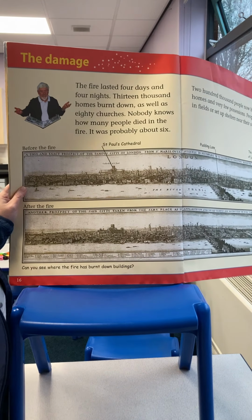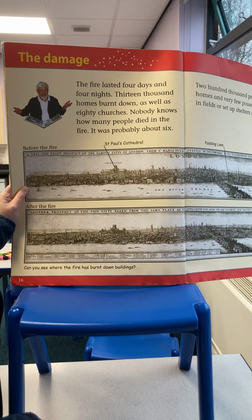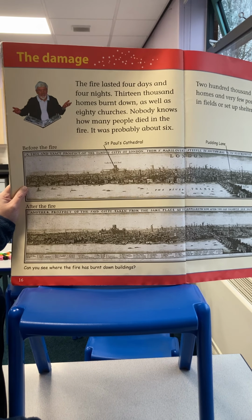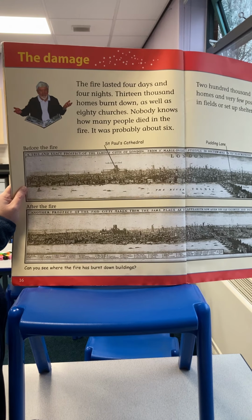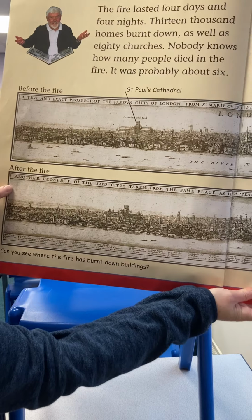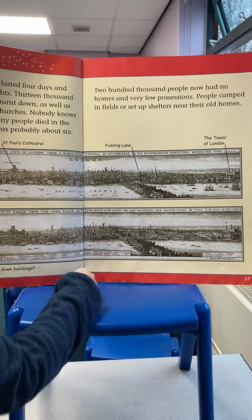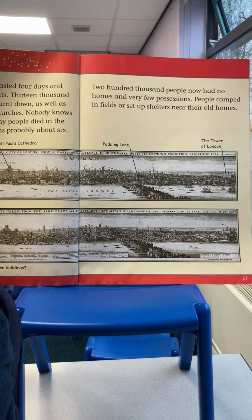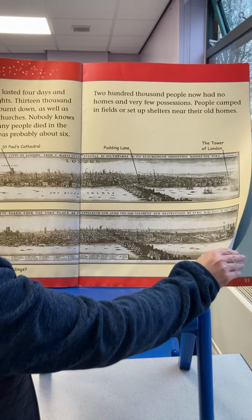The fire lasted 4 days and 4 nights. 13,000 homes burnt down, as well as 80 churches. Nobody knows how many people died in the fire. It was probably about 6. So this shows before the fire, and the bottom picture shows London after the fire. 200,000 people now had no homes and very few possessions. People camped in fields or set up shelters near their old homes.